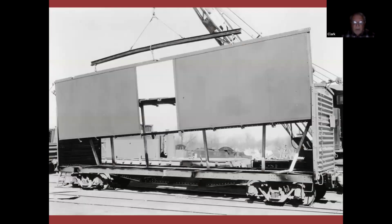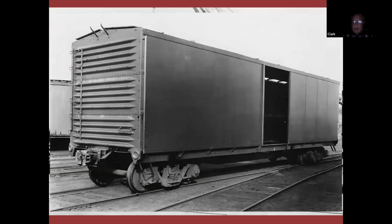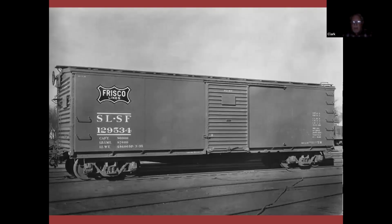And I found these photos of the Frisco cars being rebuilt. And here you can see they kept the underframe and the ends, but they added the sides. And then they put their old roof back on too. Here's the car when it's back in one piece again, and then finished and ready for service.